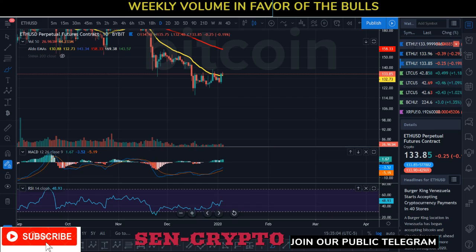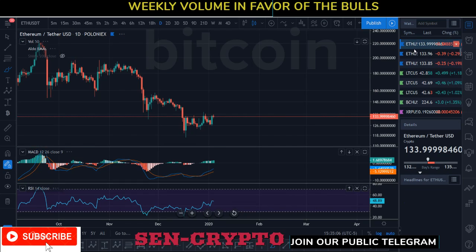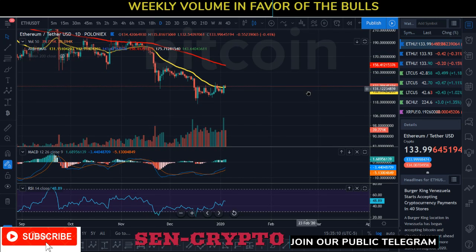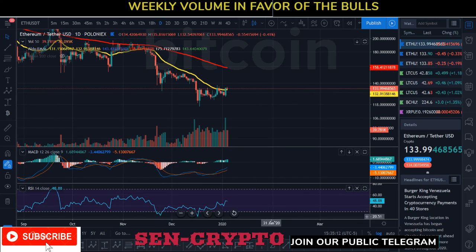Let's take a look at it on Poloniex. Much better. So not looking bad, right, in terms of volume. If we get this breakout, we're going to take a look at a possible target to the upside. But as of now, we're still sitting very tight in this area. So we're going to take a look at Ethereum again. We just need to break this area of 130 to 136.